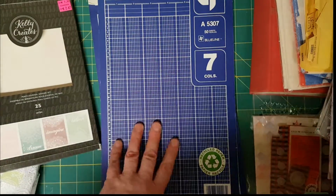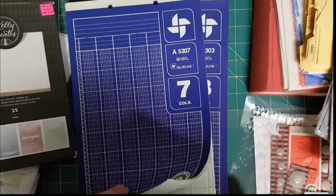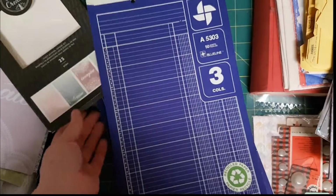It's hard to describe. Got a couple of ledger books. This one has 7 columns. This one has 3, and I like that it has brown stripes instead of some of the other colors that you sometimes get.